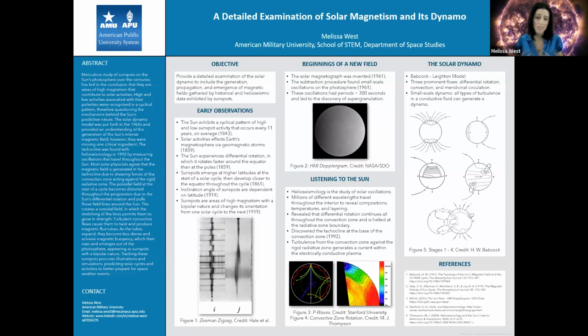So that's a brief overview of the generation, propagation, and emergence of magnetic fields exhibited by sunspots. Significant contributions by Schwabe, Carrington, Spörer, Hale, and Joy commenced our modern understanding of the solar magnetic cycle. The individual workings of Babcock and Leighton were brought together to refine the solar dynamo model, which became integral in the field of heliophysics.